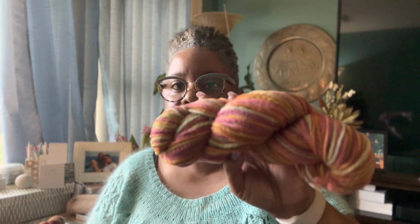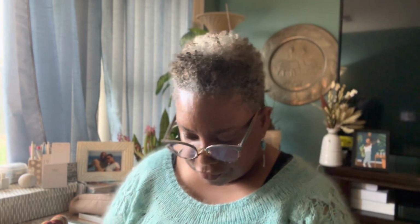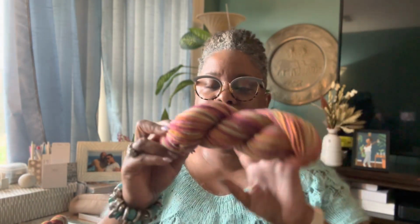So what I did was, again, I chain plied each bobbin separately, and then I joined them before I put them on the niddy noddy and wound them. Let me just show you what a niddy noddy looks like in case there aren't spinners. This is the tool that you use to wind your yarn off of the bobbin once it's spun. So I chain plied each separately, and then I wound it onto the niddy noddy together, and this is what I ended up with.